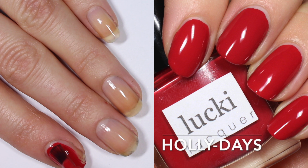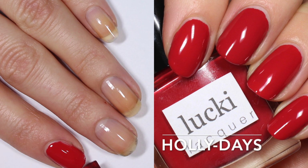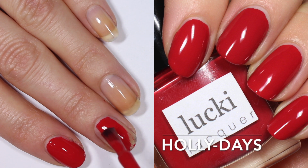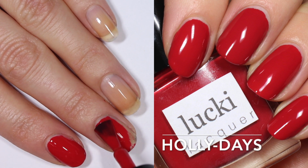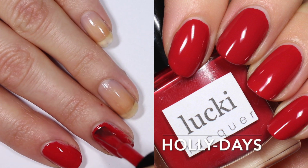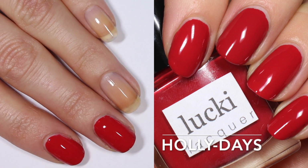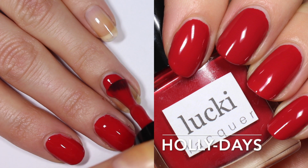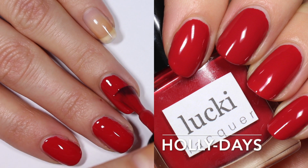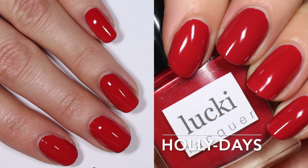Okay, next up we have another cream. This one is Holidays, and this one is described as a bright red with subtle berry and white undertones. And this one is really bright. It is totally classic Christmas red. This is what I think of when I think of Christmas red. It's so bright and almost juicy. I feel like I don't get a ton of berry undertones here. This to me is just a super classic, middle of the road red. It's maybe a slightly warmer toned red than some others, but I think that's the very classic Christmas red. This looks like Santa Claus's snowsuit or something, you know.